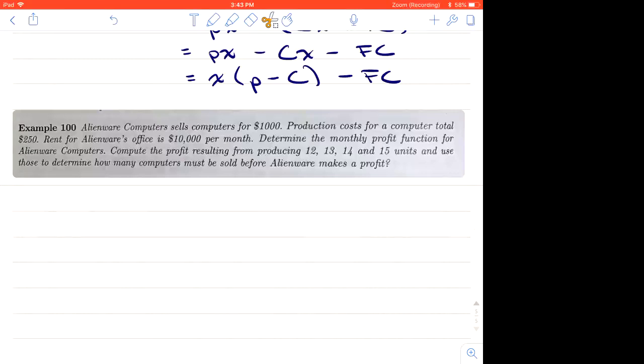Nothing to it but to do it, I guess. So we're given the price at which each computer is sold is 1,000. Can you define what a profit function is? Oh, it says determine the monthly profit function. Yeah, so the profit function we use, we plug in how many units we've sold, what we sold them at, and then what's the cost to produce each unit, and then we subtract our fixed cost. So it's essentially taking everything into account to see how much profit you're actually making. Cool.